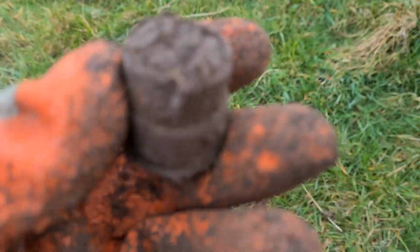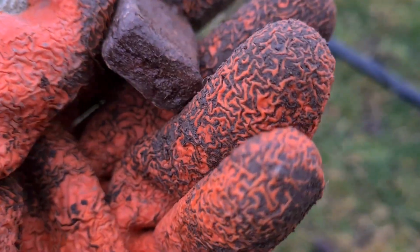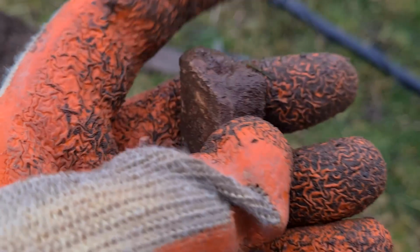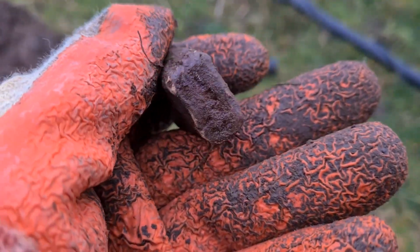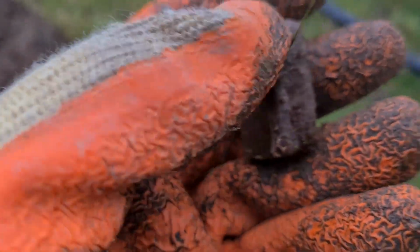Yeah, that's quite cool. It's just a chunk of lead, a folded chunk of lead. It looks really old. I have heard stories of folded lead containing old hammered coins inside. Whether this has remains to be seen.